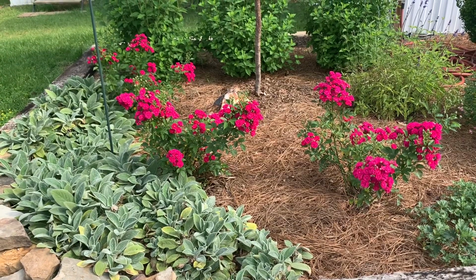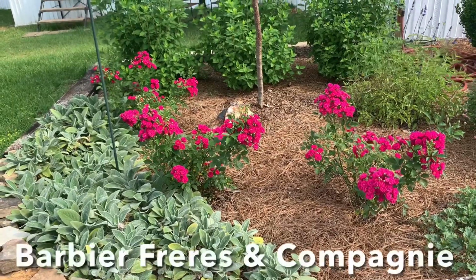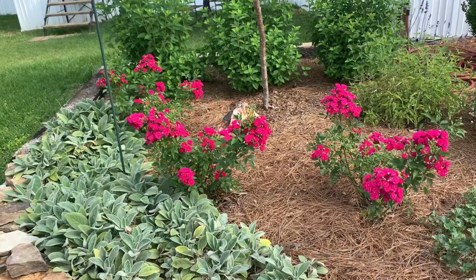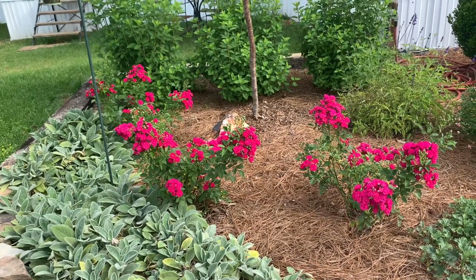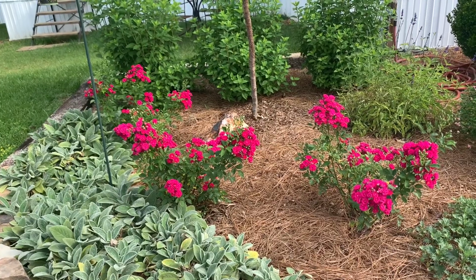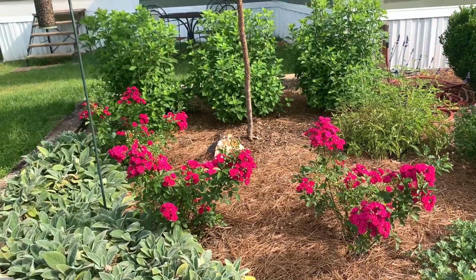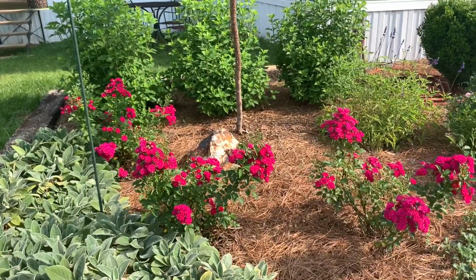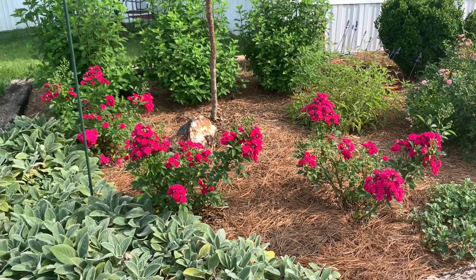Verdun was bred in 1918 in France by someone whose name I'm not even going to try to pronounce. And it was introduced in 1922 in Australia. It is a glorious rose. I love it. And it only gets about 2 feet high. So this is about as tall as it's going to get. But it's going to spread about 3 feet. So I'm hoping they're going to all come together and make a little mass planting here.